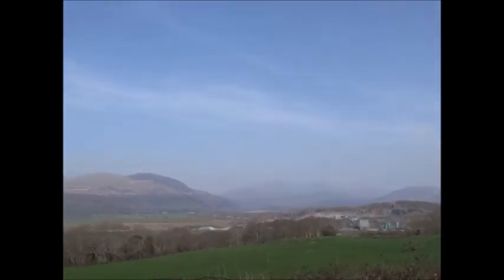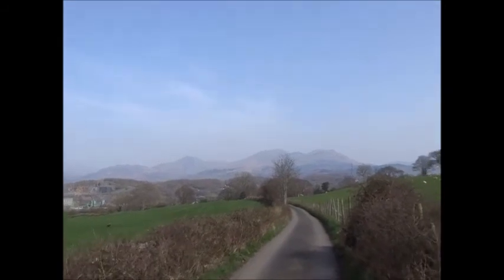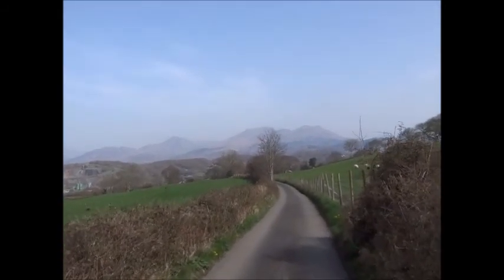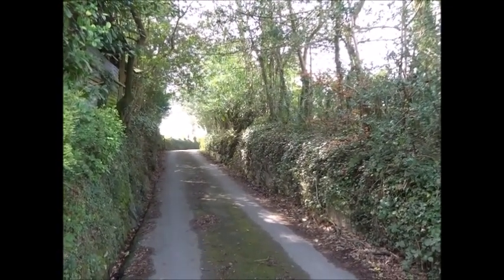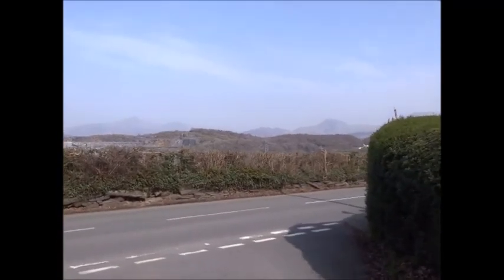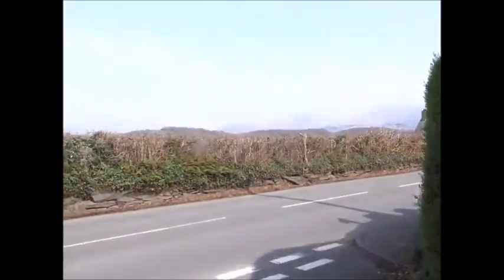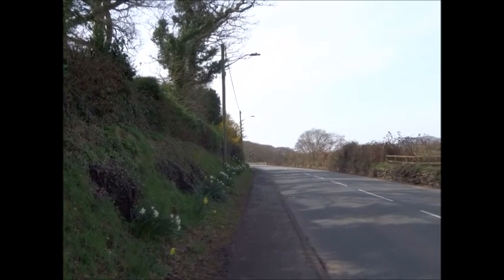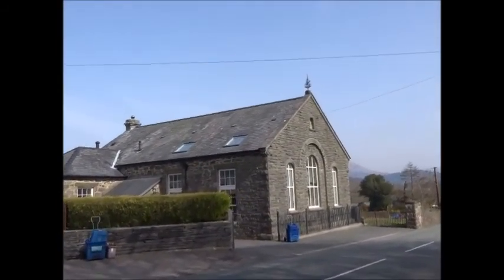Now over there, that quarry there in the distance, it's in haze, but it's Snowdon. So spectacular mountain views as you walk down this lane. Okay, I leave this quiet lane and walk along the side of this busy main road to the village of Minffordd. Spring daffodils along the side of this footpath, and there's the local Welsh chapel.